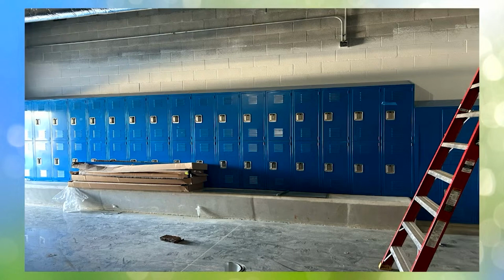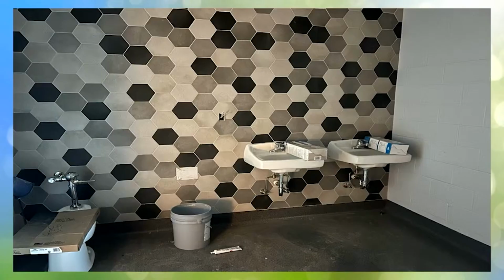So this is one of the locker rooms. They've got the lockers in place, so they're doing a lot of the final touches. They did get the power connected over there, and they're starting to turn that on this afternoon. So they're running on full main power over there. This is one of the restrooms. They're putting in all the stalls and doing all the finishing touches on the plumbing.